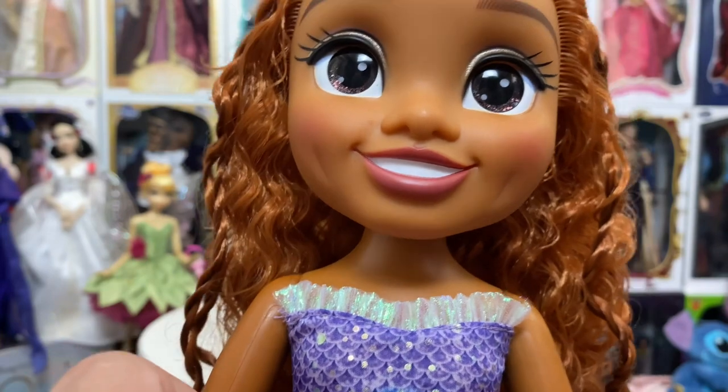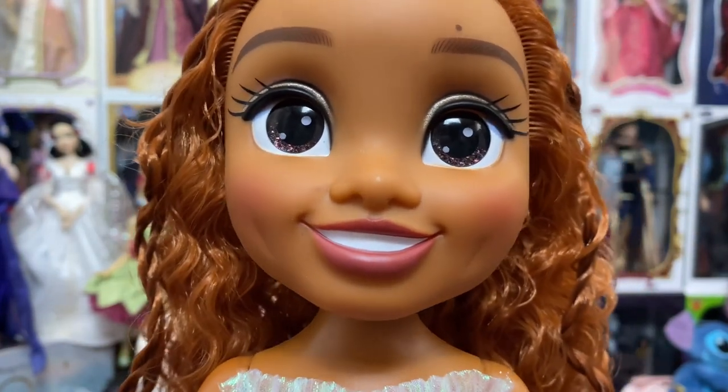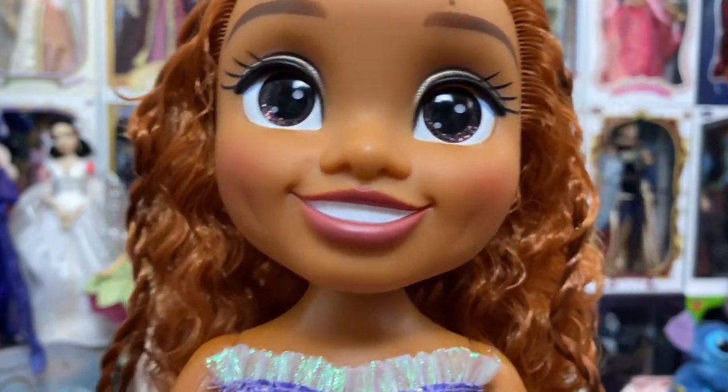Okay, and then it's basically she's saying it's part of your world. Hi there. It's just really cute. I love that they did give her kind of that voice.